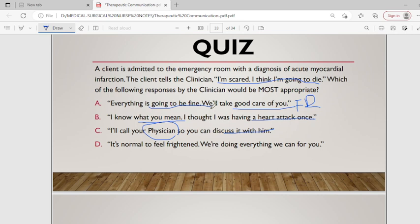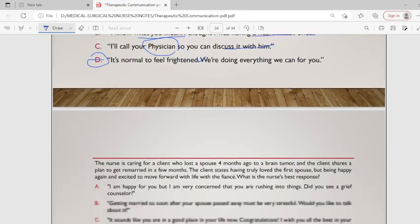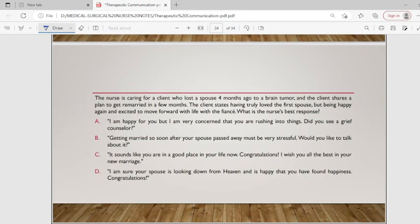What about the last one? It's normal to feel frightened. Yes, it's normal to feel frightened. This one has a feeling tone, and that's why this one is correct as opposed to the other ones.